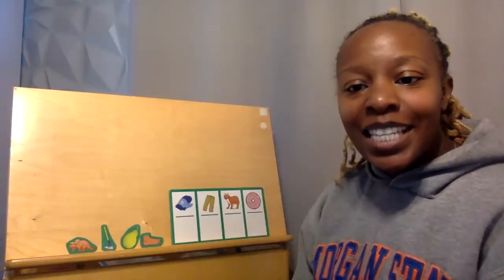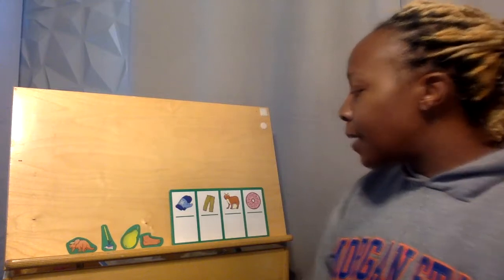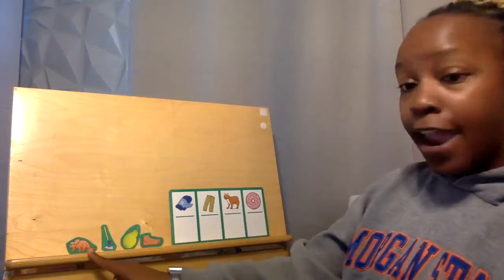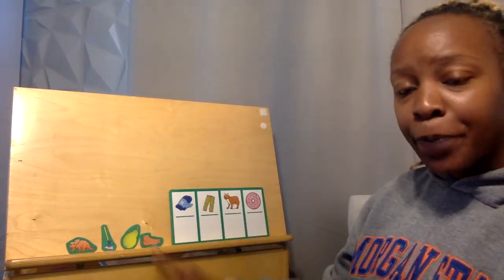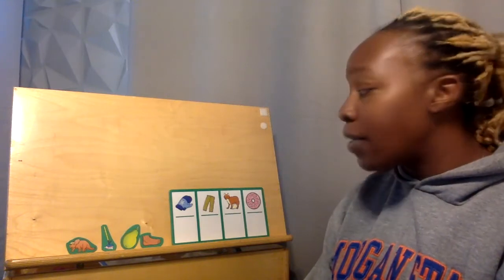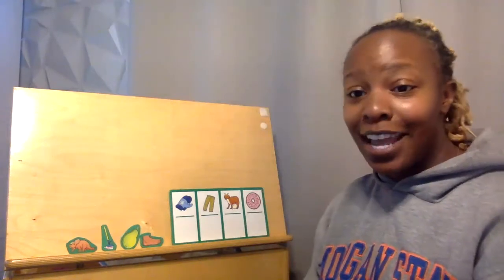Hi, friends. Today for small groups, we're going to talk about beginning sounds. Ms. Horton has four pictures here and four pictures here. We need to match the beginning sounds, the sound that we hear at the beginning of each word. Let's do the first one together.